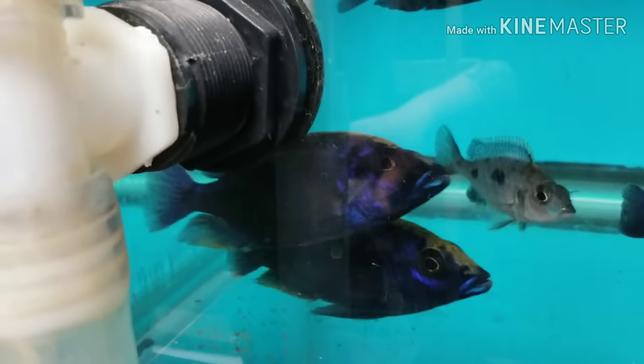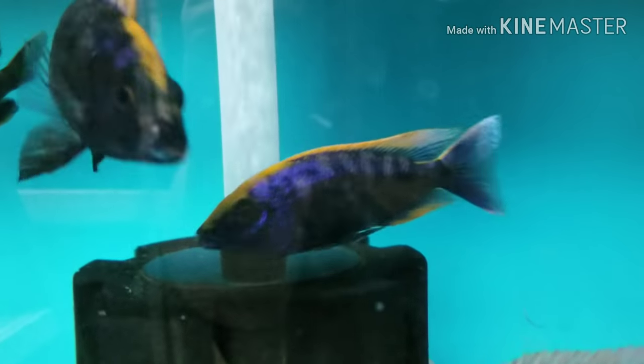In this tank, big beautiful Xerox, Star Sapphires. I have Xerox everywhere from 2.5 inch up to the 5-inch plus big boys. Star Sapphires are about 3.5 inch to 4 inch.